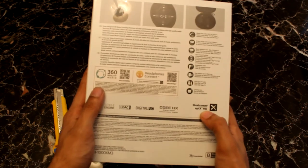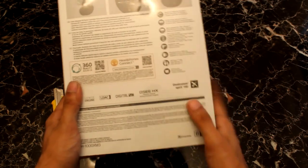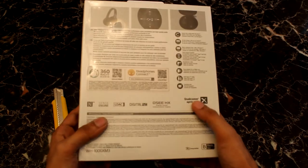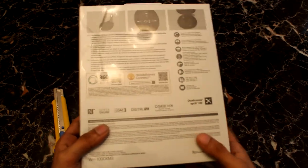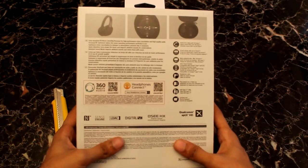and it does have Qualcomm aptX HD, which I really love to see. This is one thing I know Bose is missing. The Bose QuietComfort 35 II is missing it. I have to check whether the 700 is missing it as well or not.